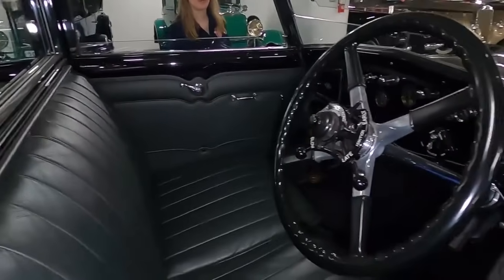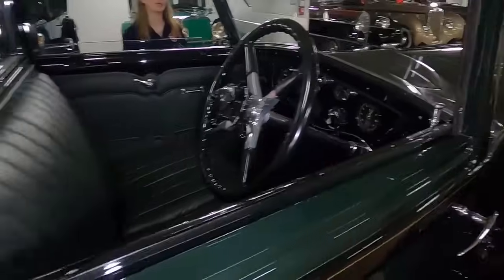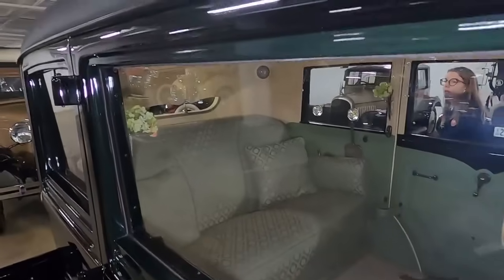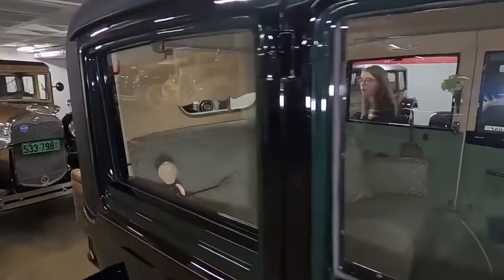Now this car belonged to Fred Astaire. He actually purchased it while over in Europe and had it brought over to the United States, and he would be chauffeured around in it pretty much everywhere he would go.